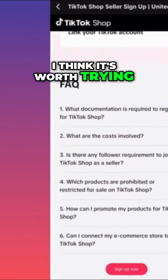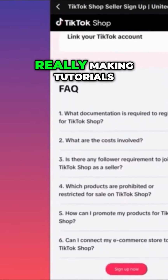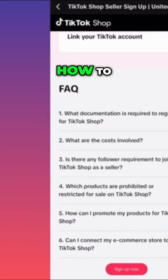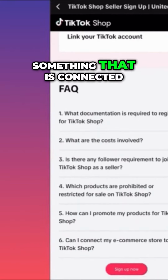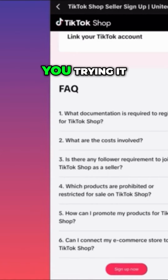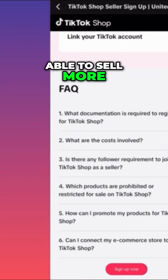I think it's worth trying, especially if you're one of these creators who are really making tutorials about how to do makeup, how to lose weight, something that is connected with an activity that people can really see you trying or using, so you will be able to sell more.